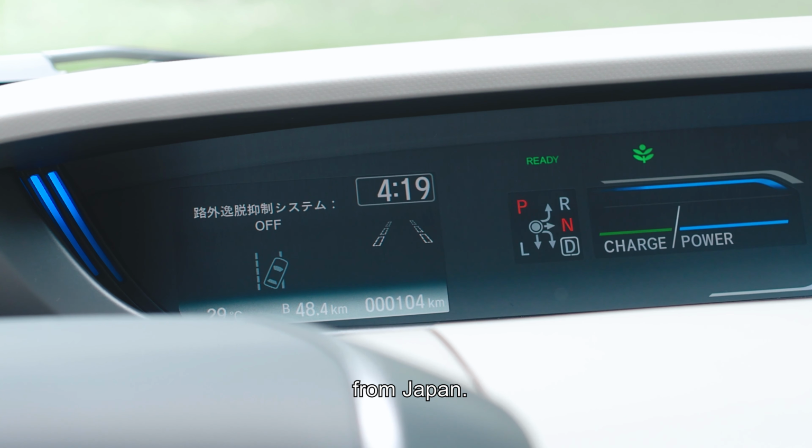Honda Sensing. So what is Honda Sensing? Allow me to explain. Number one, adaptive cruise control, which we are quite familiar with. So the car keeps a set speed and maintains a safe distance from the other car in front. And you can even control how much distance you want to maintain from the car in front. Two, collision mitigation braking system.